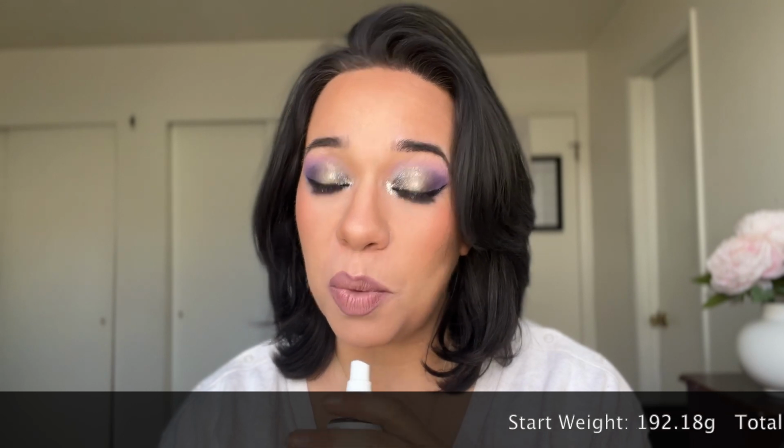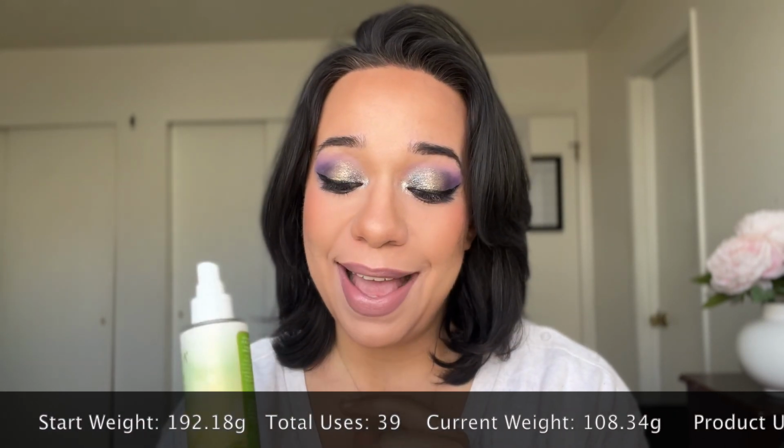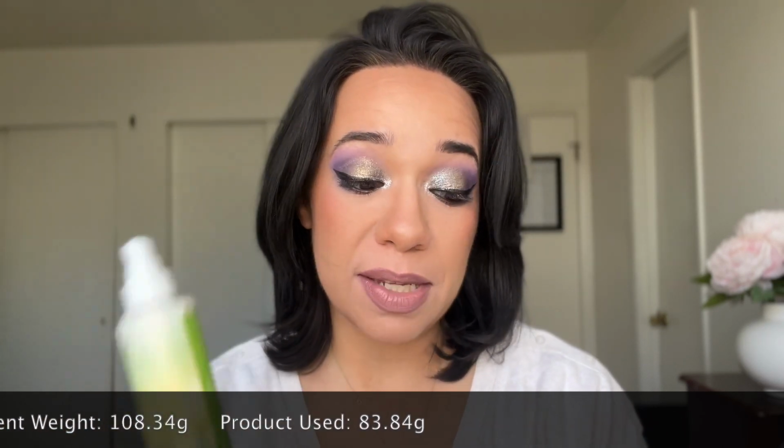It came into the project at 192.18 grams. I've used it a total of 39 times in this project, and it is now weighing at 108.34 grams. So making good progress on this one. It is a really very nice scent. I do prefer it more as a room/linen spray than I think I do on my body, but it is very nice. And yeah, I think we should be able to get it done.